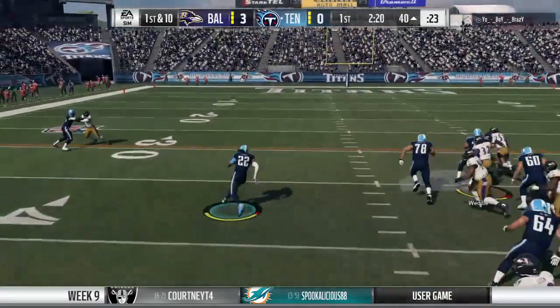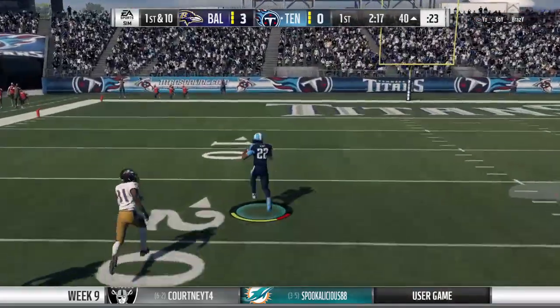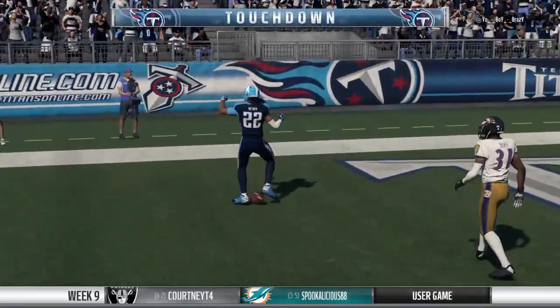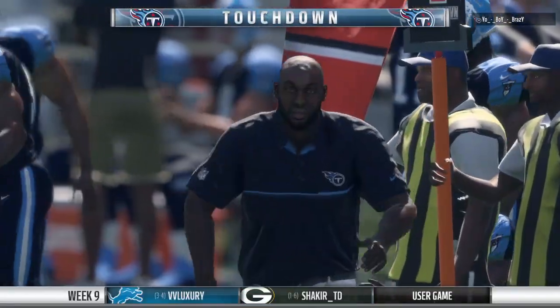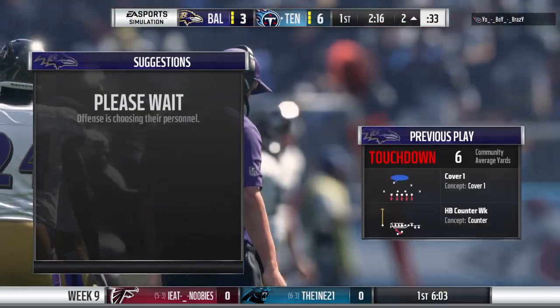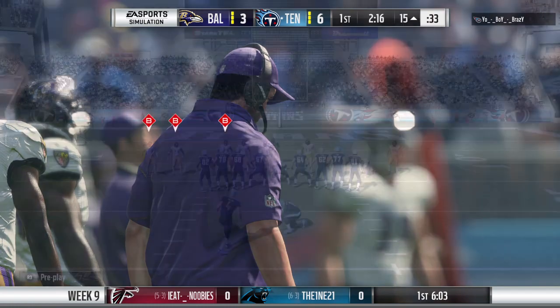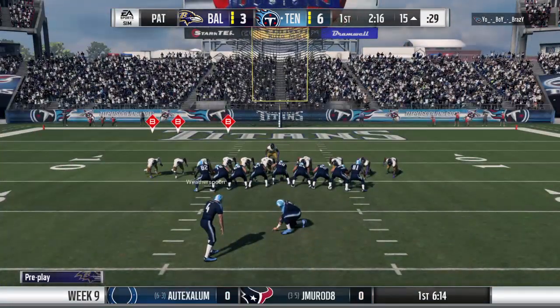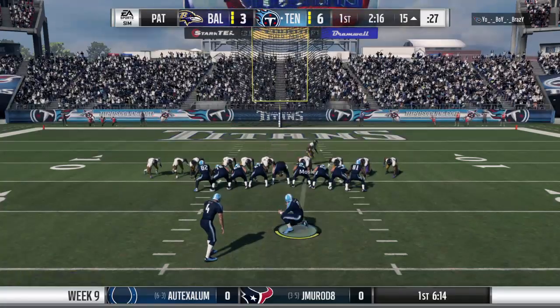A first down carry for Henry. Titans. Derrick Henry, his first touchdown on the year. And the Titans have taken a first-quarter lead. And on that long run, maybe the defense caught napping a little bit. The concentration level may not have been there.